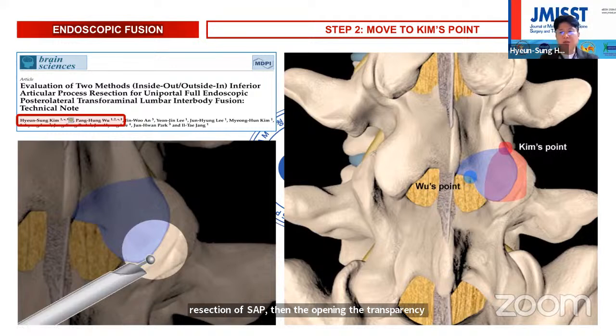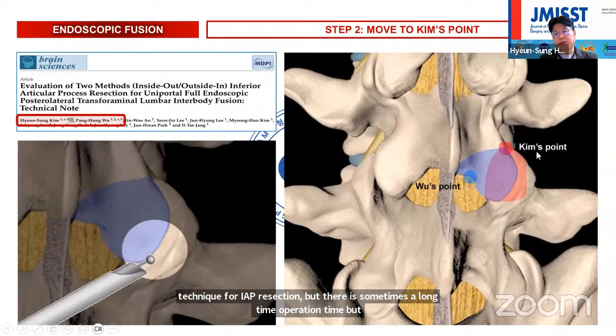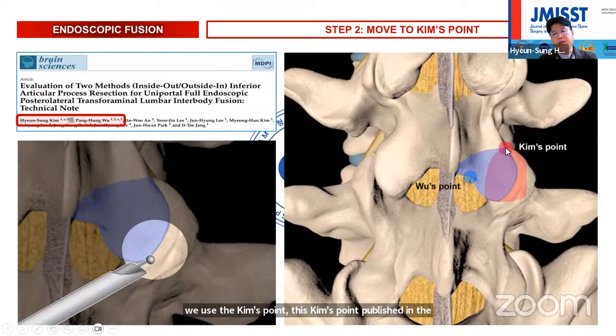Because of that, how much we can decrease the operation time to resect the SAP and IAP will be very important. Before, we used the conventional medial to lateral resection technique for IAP resection, but sometimes there is a long operation time. But if we use the Kim's point, which I already published in the paper of the brain science, and use this technique for IAP resection, and SAP resection with similar procedures, then we can decrease the operation time sufficiently.